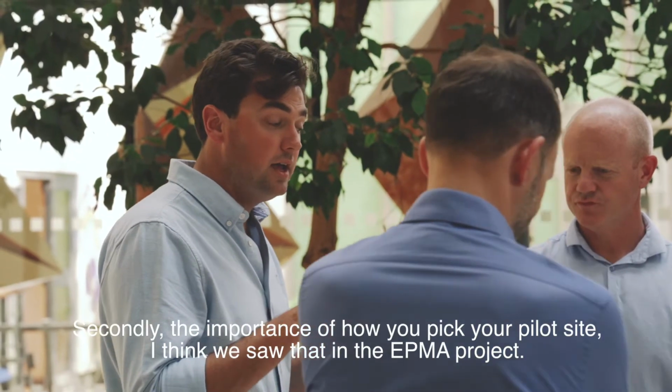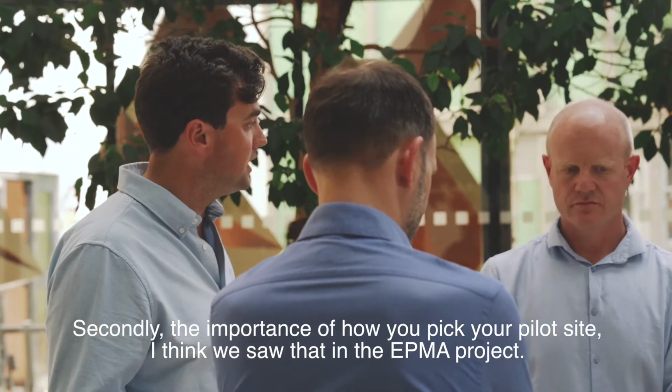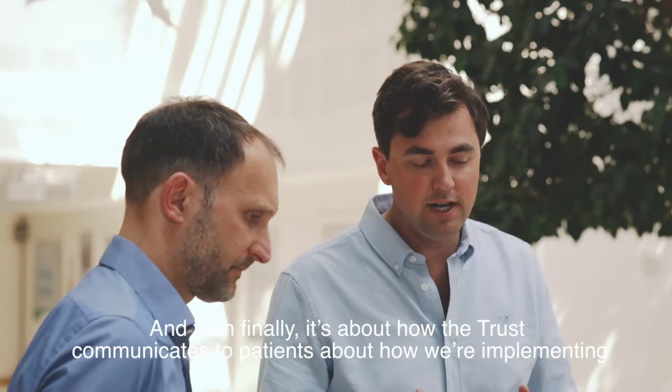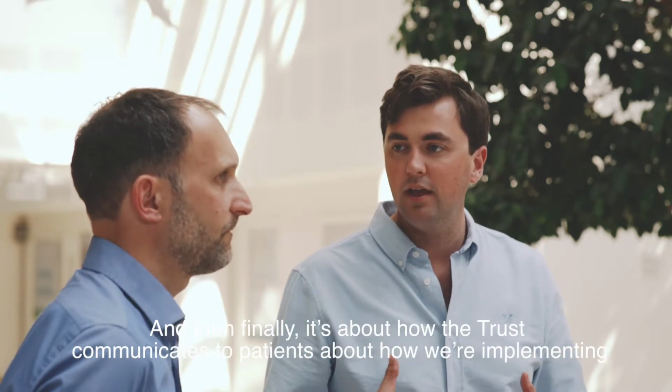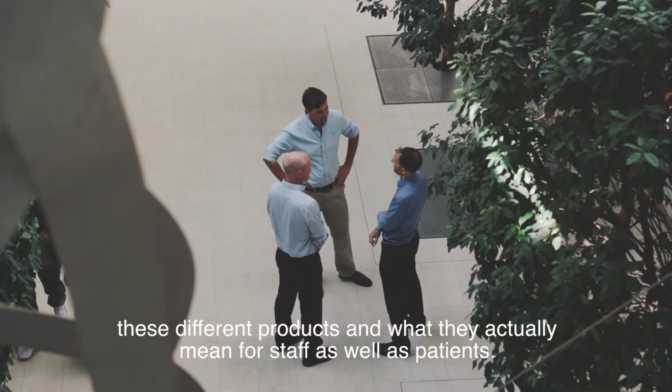Secondly, the importance of how you pick your pilot site. I think we saw that in the EPMA project. And then finally, it's about how the trust communicates to patients about how we're implementing these different products and what they actually mean for staff as well as patients.